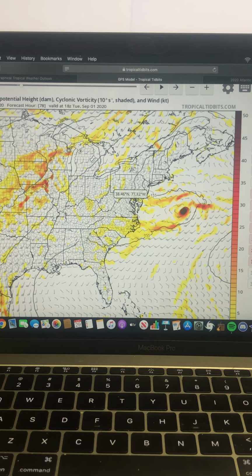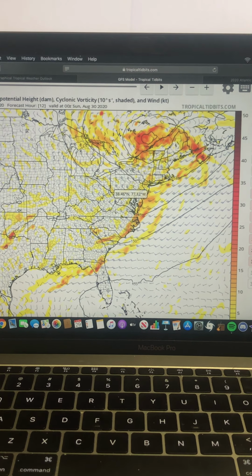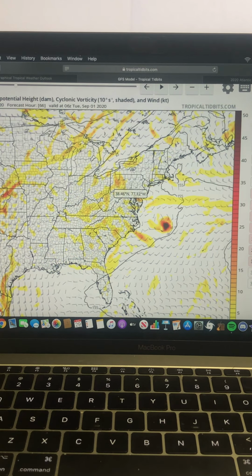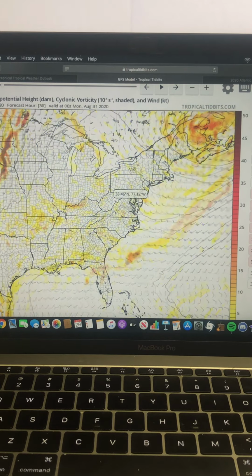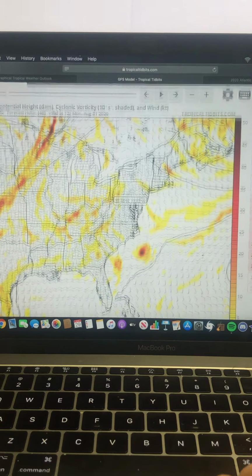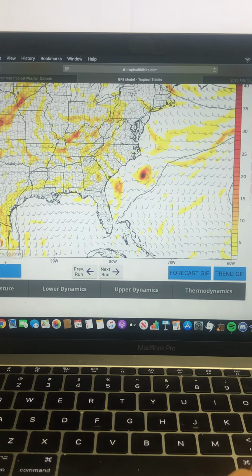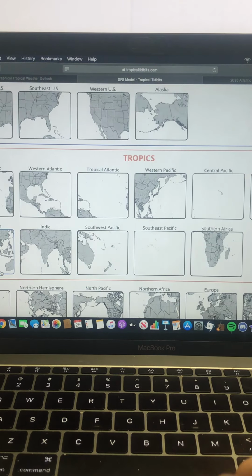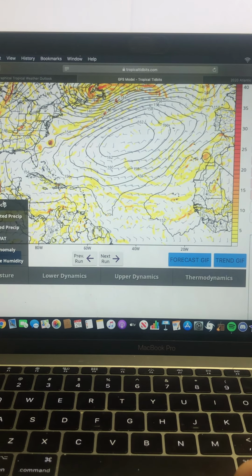I doubt it would be a subtropical system, especially with how far into the season we are. It's pretty hard to get subtropical systems, honestly, at this point in time. So this could be a fully tropical system, so that'll be quite interesting. Though, let's go back and show you the North Atlantic again, and go back to the MSLP and precip.